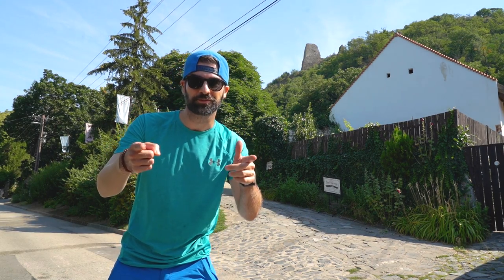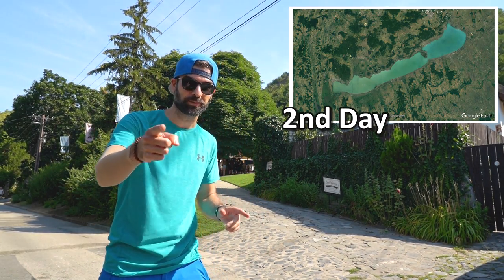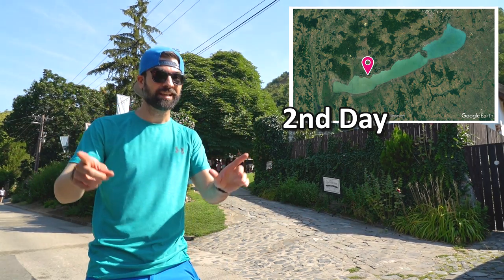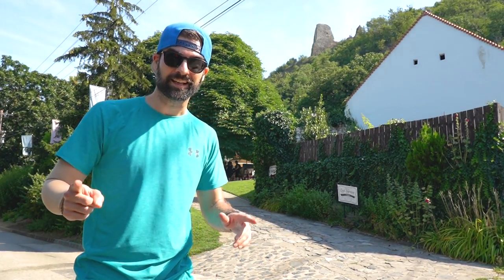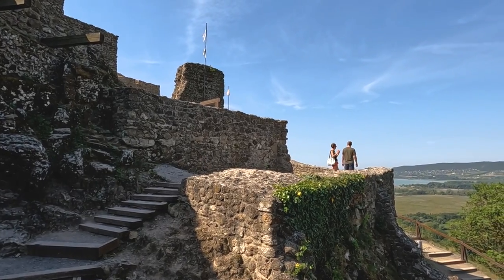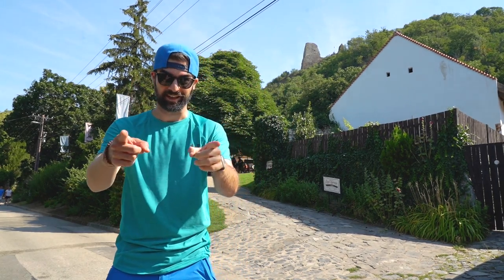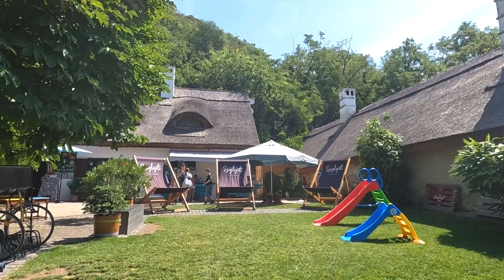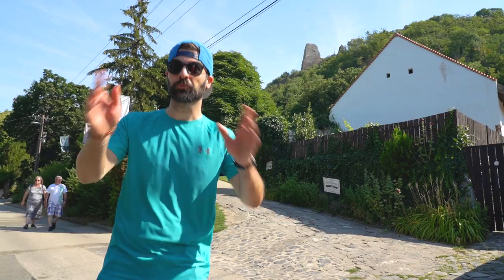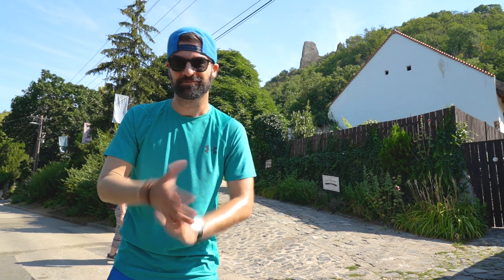Hi, it's Stuffed Cabbage Adventures, and this is our second day of our three-day-long trip here in the Badacsony region. Today, we are exploring the neighboring area, starting with Szigliget, which has that funky little castle ruins up there on top. So we're gonna go and hike up there, and after that, we're gonna get some nice ice creams and take a look around in this wonderful little town. Then once we explore this area, we will go and check out another mountain nearby. So come and join us on today's adventure.